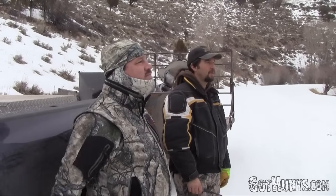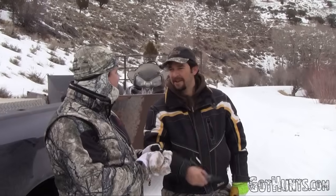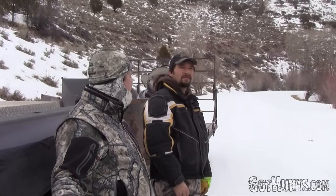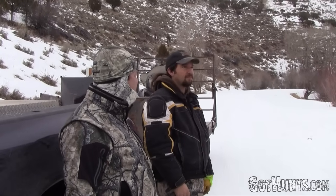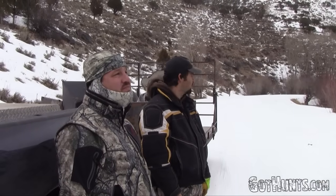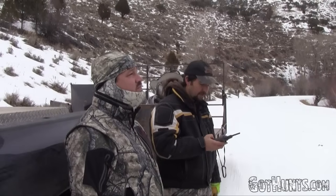Amazing how one day you can catch one that quick, and then the last 2 days we've just hunted our butts off. You caught the one real quick, and then 2 days of just busting it and nothing, and then all of a sudden, bam, again. But you knew they was here. There was a lot of tracks. Yeah. There's quite a few lions, which is good.